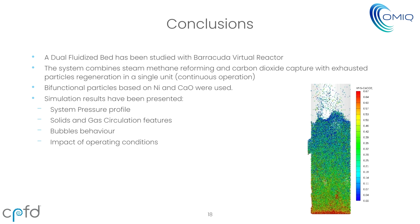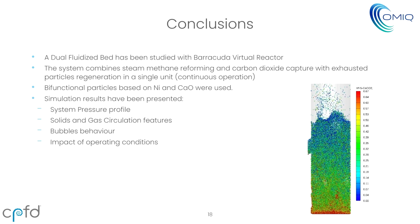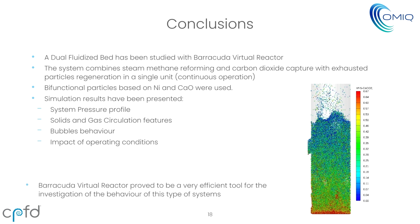So that brings me to the conclusions. We studied a dual fluidized bed system with Barracuda, and the system combines steam methane reforming and carbon dioxide capture using bifunctional particles. The model was set up to check a few design aspects that were then implemented into the real pilot plant. We looked at the system pressure profile, the solids and gas circulation features. We checked the bubble behaviors, and then we looked at the impact of operating conditions. Overall, Barracuda proved to be a very efficient tool for the investigation of this type of system.